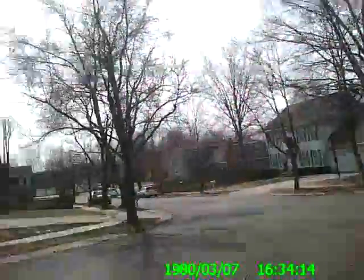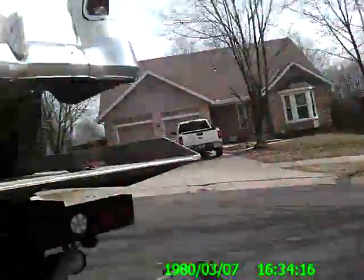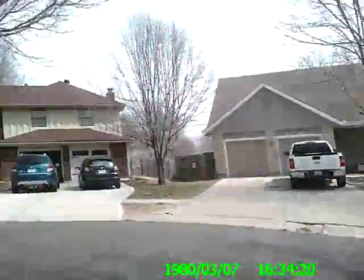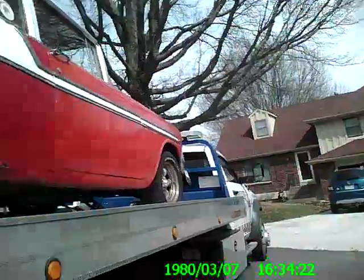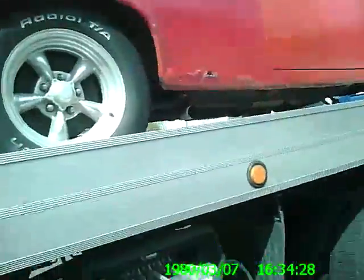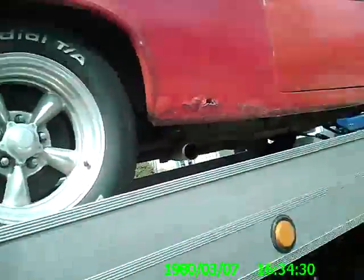Plus, who wouldn't want an old '55, '56, '57 Bel Air? Come on now. Anybody in their right mind would love to have one of these old cars. Well, like I said, she needs some work on her, but she's got character, don't she? She's got a lot of character.